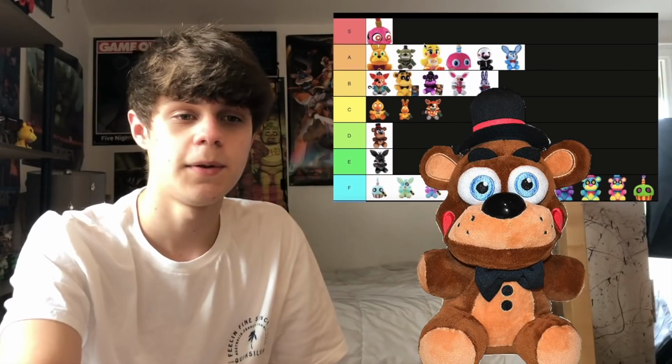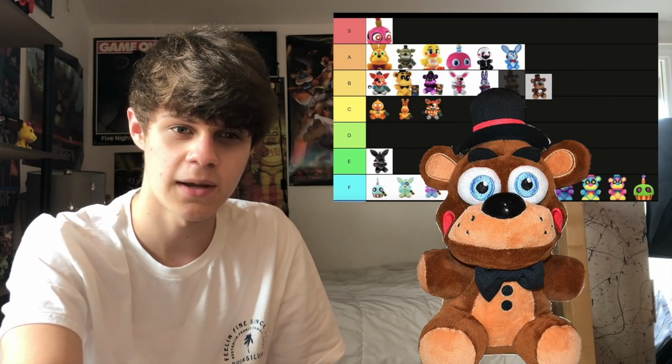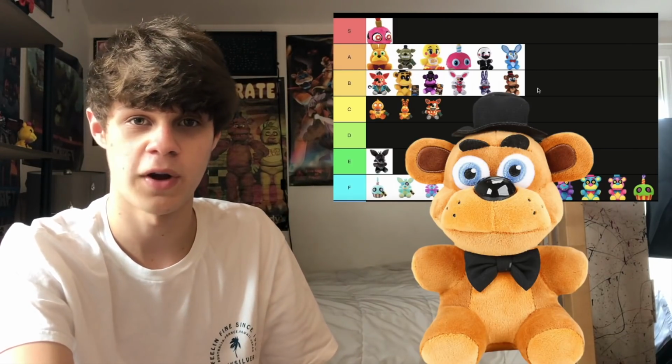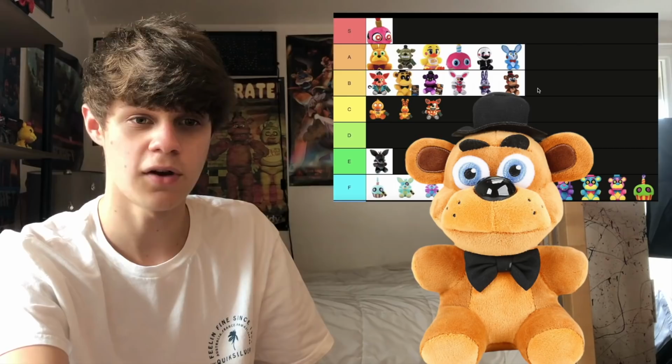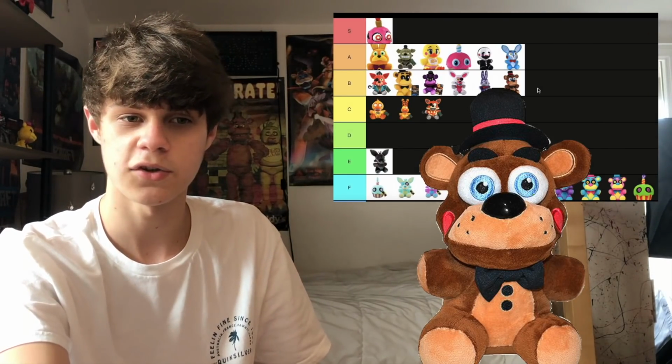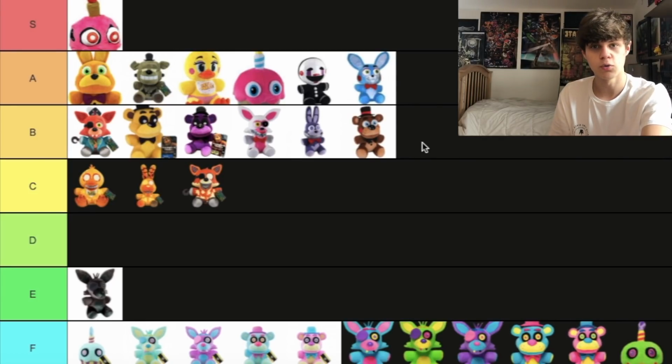Toy Freddy. It's an alright plushie. The thing is, it's not too accurate to the game, and they also did just use the regular Freddy mold for it. So it's exactly the same as regular Freddy, but he's colored darker for some reason. He has cheeks and he has buttons, and he has the red ribbon on his hat. I think it is a really cool plushie, but it's just not that accurate to the game.